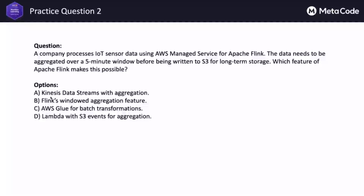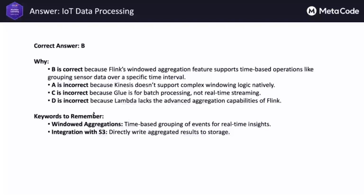The options are A. Kinesis Data Streams with aggregation. B. Flink's windowed aggregation feature. C. AWS Glue for batch transformations. D. Lambda with S3 events for aggregation. Take a moment to think about the process: streaming, aggregation, and time windows. Let's reveal the solution. The correct answer is B.